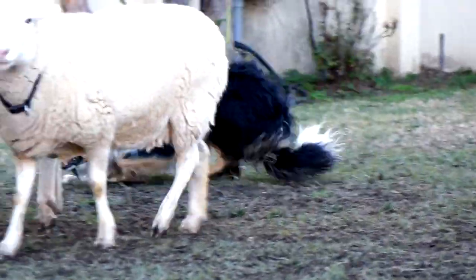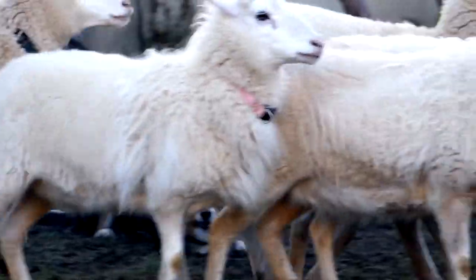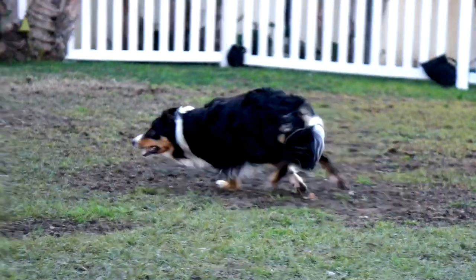Best way to punish a dog like this? Take him away from his sheep, which is his candy. Like when we punish kids, you don't have to beat him up, just take away their favorite thing and make them do without it for a while.